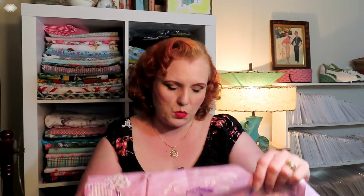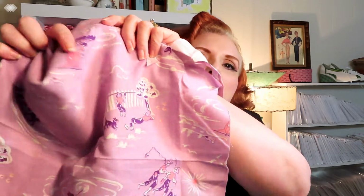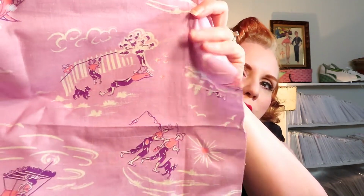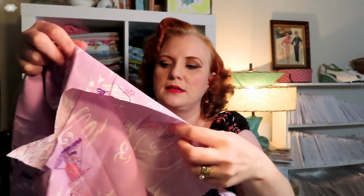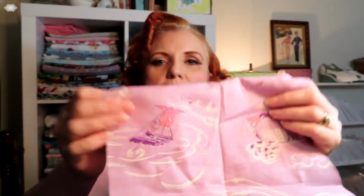I bought this one. This is just scrap, but it's really cute. It's another feed sack piece. I will only be able to get maybe pockets out of this because it's been used, but I couldn't pass it up because the print is so cute. It's even been mended. If you can see, it's Tom Sawyer painting the fence there, and here he is on his raft. Very cute 30s print. So that will go in my little small stash where I keep things for just accents.